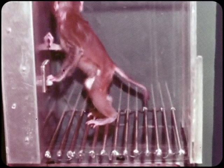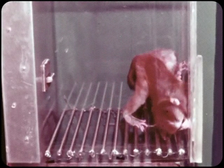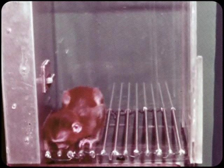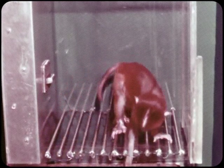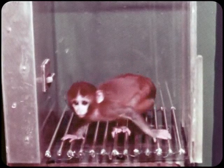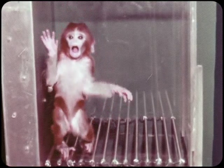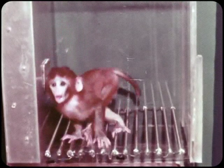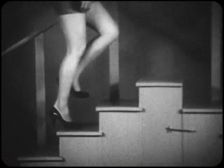The baby rhesus macaque, 3 months old, has been trained to press the lever to avoid a 1.5 milliamp shock. A 1,000 cycle tone precedes the shock by 15 seconds. And a lever pressing response while the tone is on avoids the shock for that trial. The monkey avoids the shock as long as she presses the lever within 15 seconds of the onset of the tone.